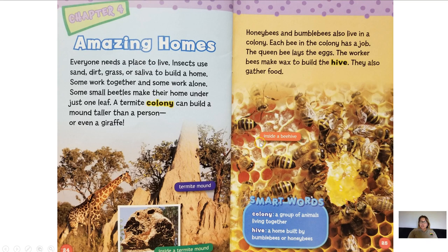So this is inside a beehive. Here are the bees, and they're working really hard to make some honey. That is their hive. It says that they also live in a colony, and the queen bee lays the eggs, and the worker bees make the wax to build the hive. And they also gather food. So everybody has a job in the beehive, boys and girls. There are worker bees, there are queen bees, and there are all kinds of different jobs for them to do. Everybody has a job.